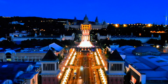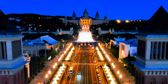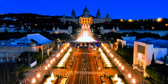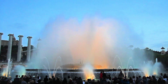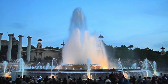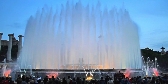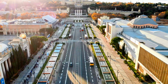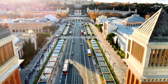On festival nights, especially during La Mercè or New Year's Eve, this avenue transforms. Fireworks burst overhead, the magic fountain below dances to music, and crowds roar in unison. It becomes less of a street and more of a celebration. And if you're here on a quiet morning, you'll hear the soft hum of sprinklers, the coo of doves perched on lampposts, and perhaps the distant sound of a violinist rehearsing near the museum steps. Locals use this path to jog, to daydream, or to meet a date by the fountain. It's one of those places where life flows, both literally and poetically.